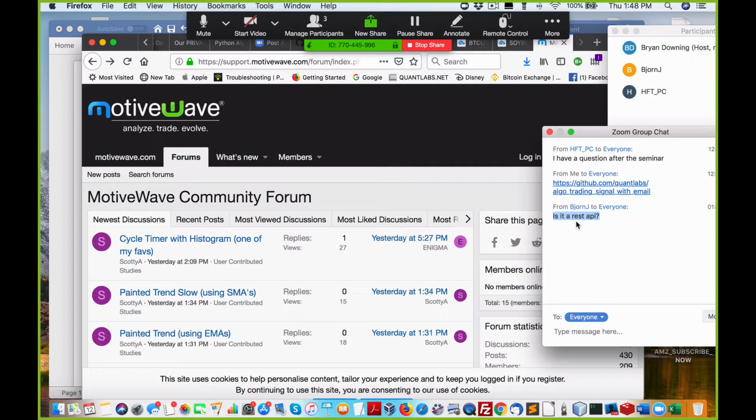But Bjorn asked a question about the API. Is it REST, the protocol? Yeah, a lot of these, like the Python one for Oanda, that's REST, but it's using a Python wrapper. CCXT has three versions: JavaScript, Python, and PHP. It's all a wrapper to the REST API of whatever the crypto exchange is. So it is REST. I hate REST, but if you can use a Python wrapper to the REST protocol, it makes life a lot easier.